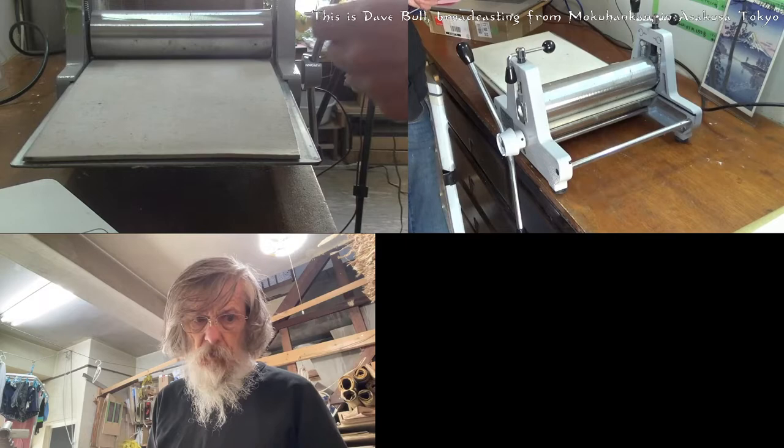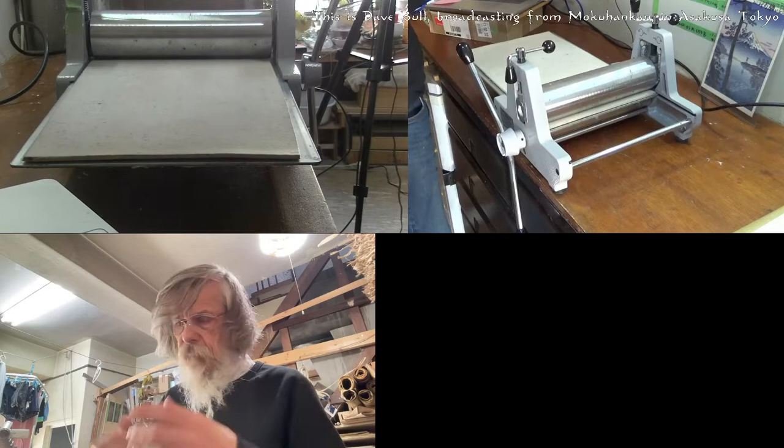And people are saying centrifuges. If the pulp is loose, small, tiny things, then yes, centrifuge might work. This is long, thin strands.